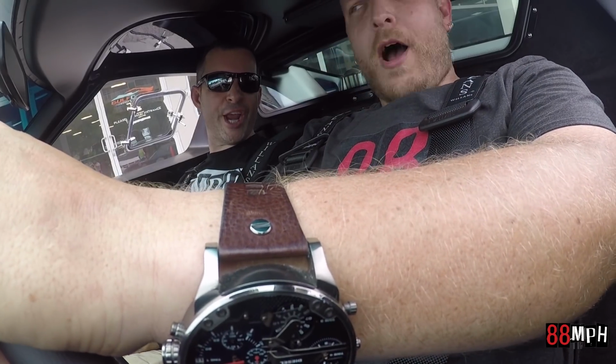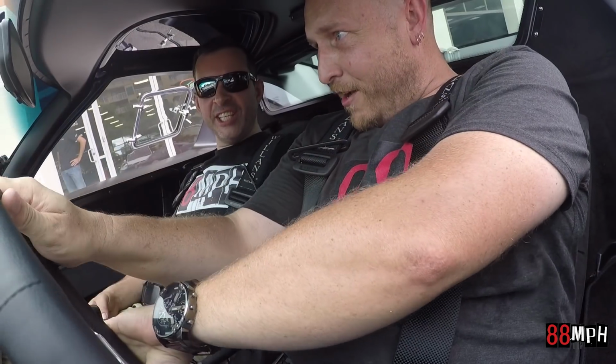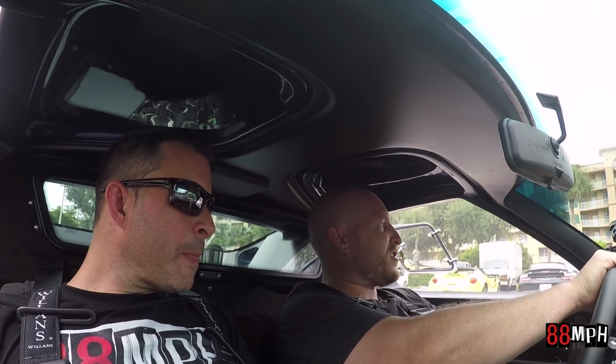Kevin, this is 88 miles per hour, and we're in a GT40. Wow, I mean, this is something else to drive. GT40. Dude, this is something to drive. I mean, my lord, this is pretty rad. I mean, this is a race car.